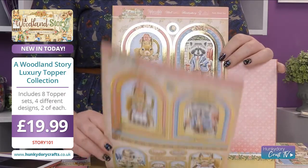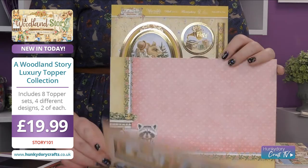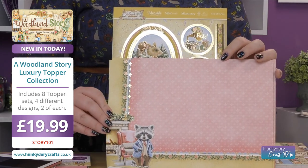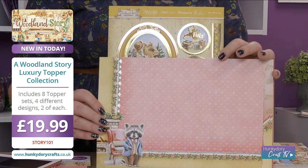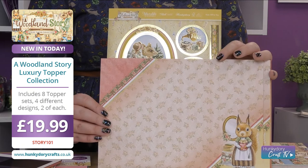These are little characters. You can create your own little storybooks with these. You can create your own little characters, give them names. It's just going to be absolutely wonderful. I love these room scenes with the wallpaper patterns. It's beautiful, isn't it? Maybe if you've got a doll's house, you could use a little bit of this in there. Create your own little wallpapers.